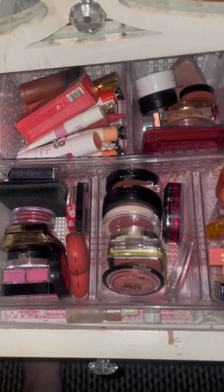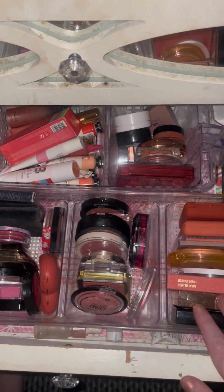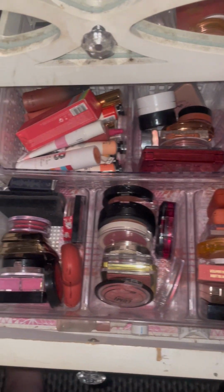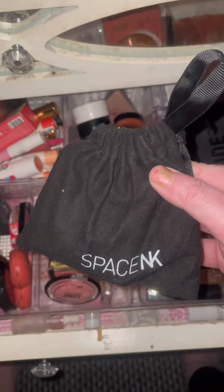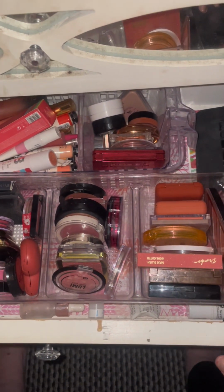Right, so this is where the change is. So we've got liquids and cream blushes at the back there. There's only one more section, but then it probably wouldn't fit. And then we've got our powders here. Got that new one off. I won't take it out of the baggie. So yeah, that's where the most changes happen.